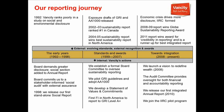But perhaps the biggest driver of integrated reporting for us was the launch of our bold vision to redefine wealth. And that was in 2008. It challenges us to support our members and communities in new and innovative ways that create long-term blended value to members and society as a whole. This vision is reflected in our business strategy. And while many organizations have separate business and sustainability strategies, we just have one business strategy which incorporates sustainability factors. It is also reflected in our organizational targets and in our remuneration and governance practices. In this way, integrated reporting has been a natural progression.